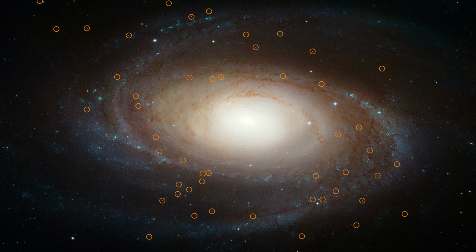And as you can see, it has a bright yellow core and beautiful blue spiral arms. So pretty. But then if you take a picture in infrared, it's flipped. So the core is blue and then the spiral arms are more yellowish.